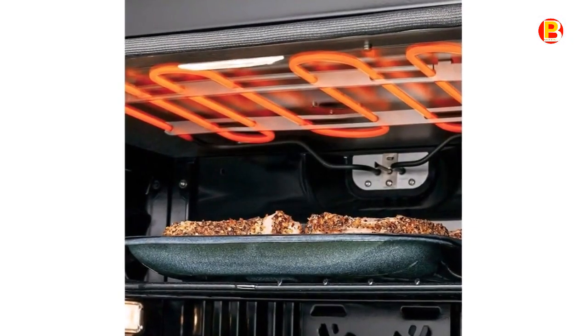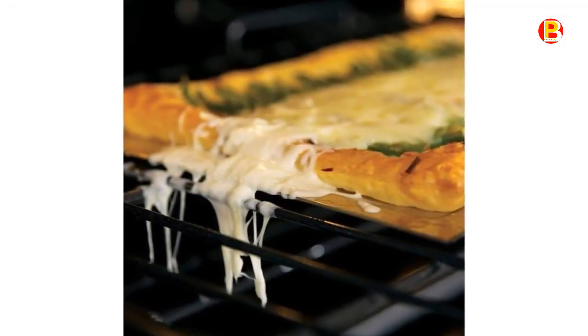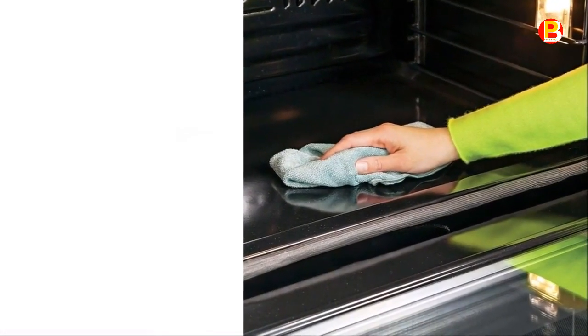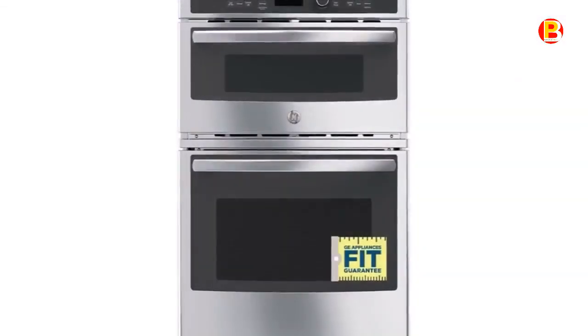Your 27-inch electric wall oven with built-in microwave and stainless steel features glass touch electronic controls with a dial to help you quickly and easily set or adjust your oven. The lower oven also features 3 self-clean heavy-duty oven racks that can be configured in 6 positions.